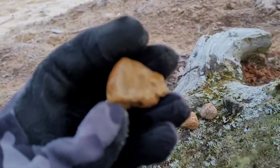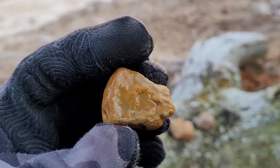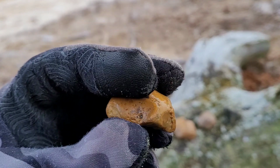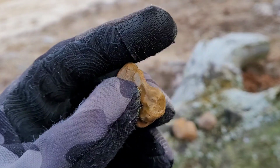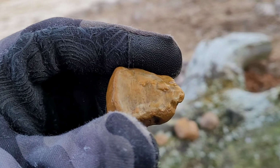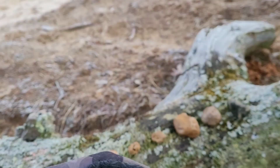And then, really pretty piece of chert. The inside of that's super waxy. I like that one a lot.